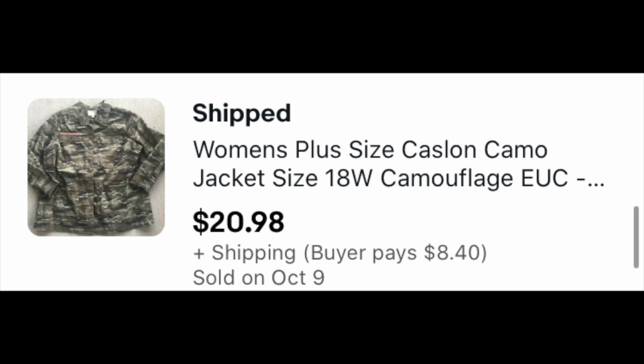This plus-size Caslon camo jacket. This has been hanging around for a while. I think this was a $2 pickup at a garage sale, and it sold for $20.98 plus shipping. This, you can fold up, pack that thing up like a burrito. It will fit in a padded flat rate envelope, so they paid the PFRE shipping on that.